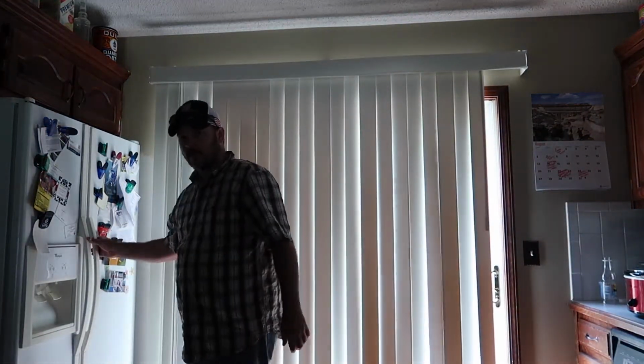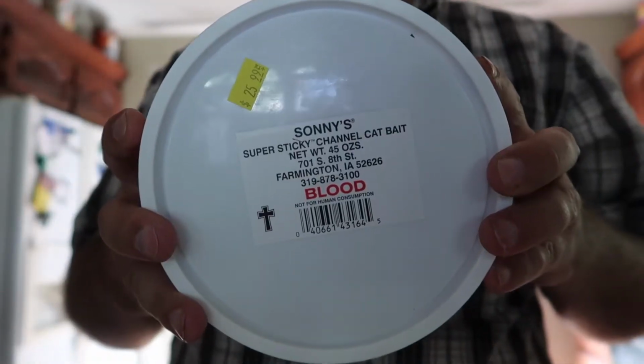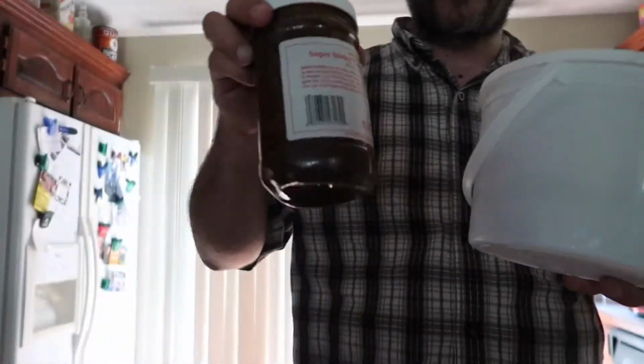Now, even though I'm going bass fishing, there's something that I never leave home without. You know, if you're going out on the lake, you gotta catch catfish. That's why I keep a healthy dose of sunnies in the fridge. Just gonna transfer this over into the smaller jar. Never leave home without it.